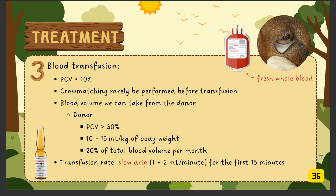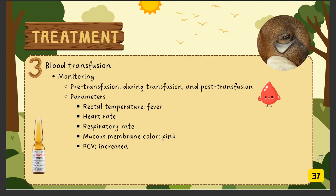If animals show signs of reaction such as tachypnea and fever, epinephrine is the drug of choice for the transfusion reaction. As for monitoring, close monitoring pre, during, and post transfusion is necessary. The important parameters that we should monitor are body temperature, heart rate, respiratory rate, and the mucous membrane color. The signs of improvement in a patient receiving blood transfusion are being bright, alert, and responsive, starting to stand and walk, able to urinate, defecate, and starting to eat and drink water a day after blood transfusion.